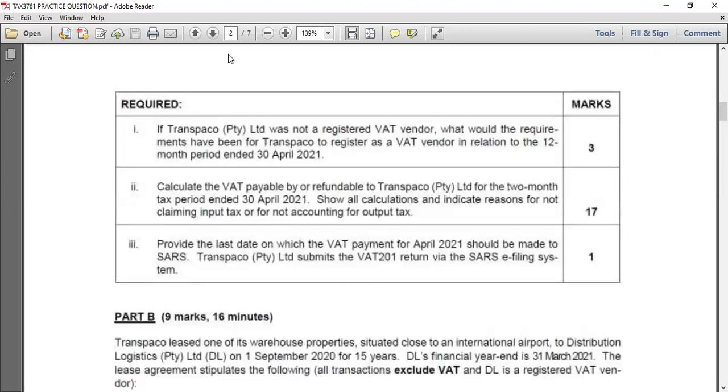Right, there's a difference. Some are saying 30 April, some are saying 30 May. Normally your return will be done in the following month, after the period for which you are reporting. So if you are reporting via e-filing, you have to report on the last business day, which is the 31st of May.